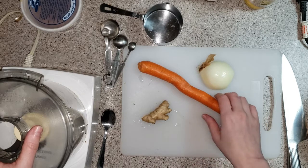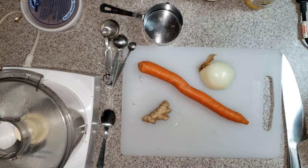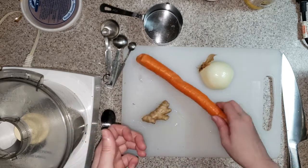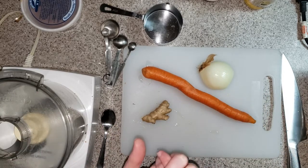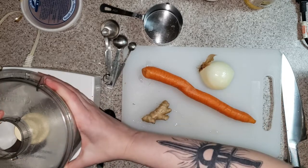So let's get started. We're going to start out with our carrot ginger dressing. It's fairly simple, and it's one of my favorite dressings to have around. There's not a lot of sugar in it because carrot's already kind of sweet. There's no mayo or anything like that. So it's good and slightly good for you in comparison to a lot of other things.